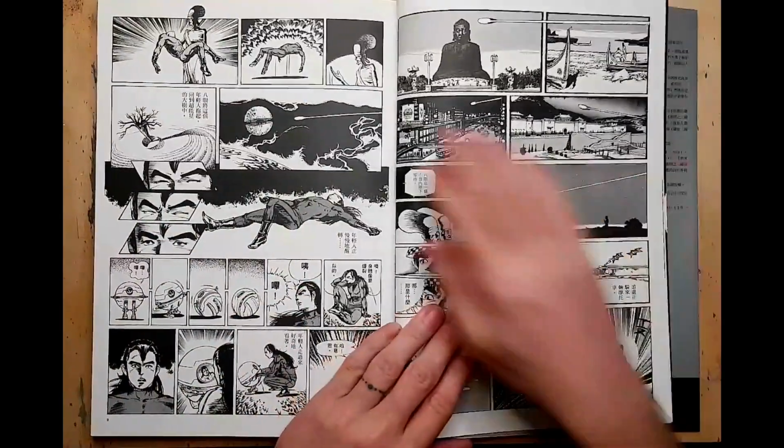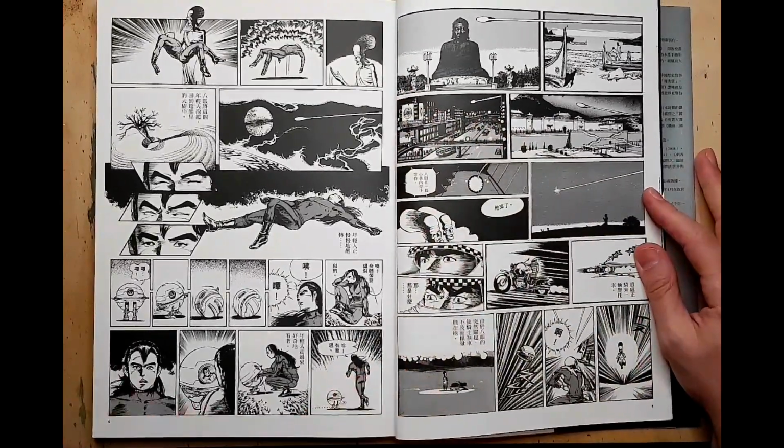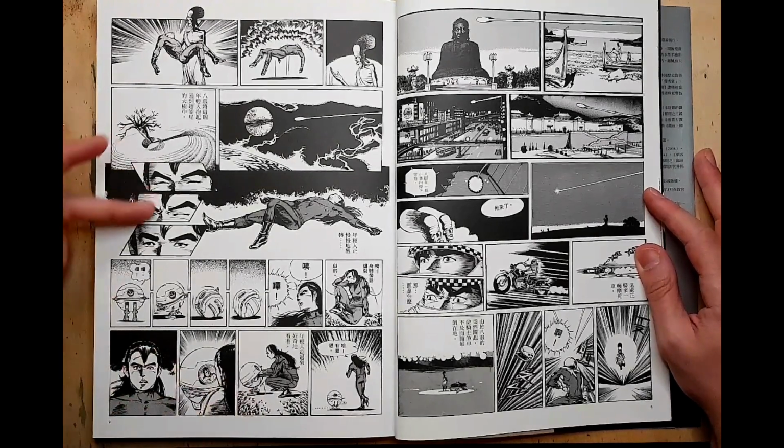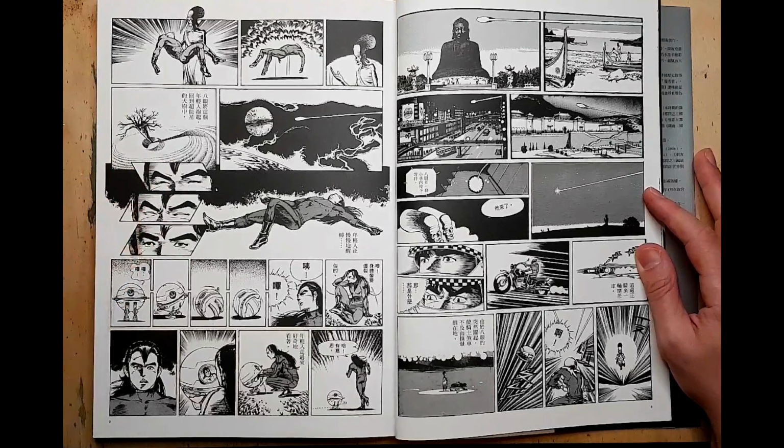And his early works, especially, I think the panel layout and his page design really stands out as really fascinating and extremely effective. Right off the bat, this is like one of his first published pages, and you can see him doing some interesting work here with the shape of the panels, this kind of repetition.